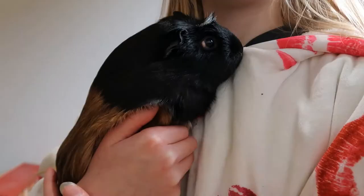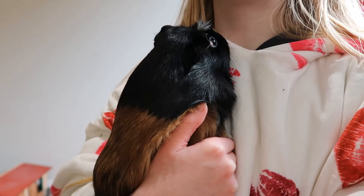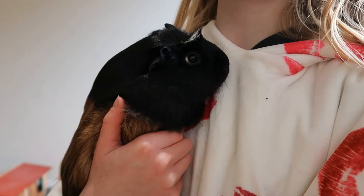She is kind of the second in charge, but also the calmest out of them all. She will just sit here and she won't try to bite at all. She's just very, very tame and calm and everything like that. But anyways, now we're going to be moving on to the last and final guinea pig.